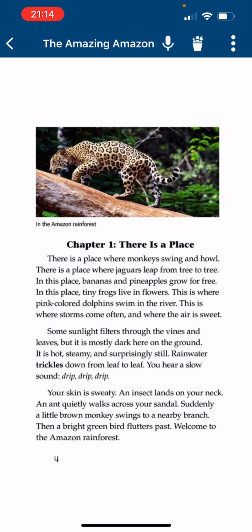Chapter 1. There is a place. There is a place where monkeys swing and howl. There is a place where jaguars live from tree to tree. In this place, bananas and pineapples grow for free. In this place, tiny frogs live in flowers. This is where pink-colored dolphins swim in the river. This is where storms come often, and where the air is sweet.